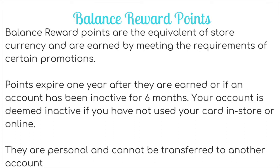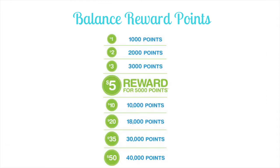So let's talk about Balance Rewards points. Balance Rewards points are the equivalent of store currency and are earned by meeting the requirements of certain promotions. Points expire 1 year after they are earned, or if an account has been inactive for 6 months. Walgreens deems your account inactive if you have not used your card in store or online. They are personal and you cannot transfer points to another account. Balance Rewards points come in sort of 1,000 point thresholds, and then as you go up the scale, points become worth more and more.